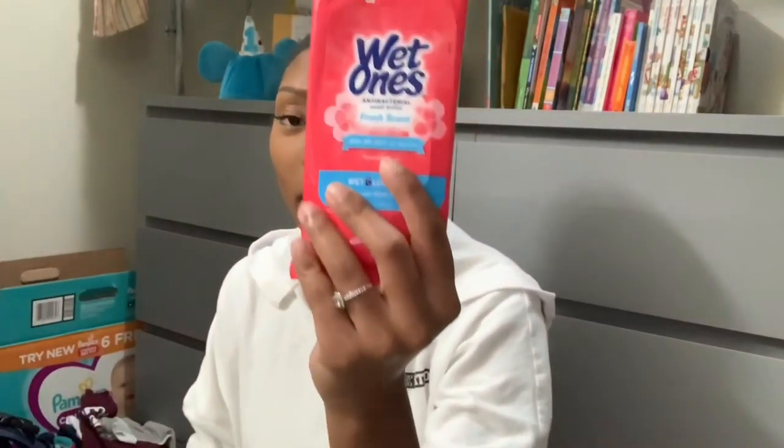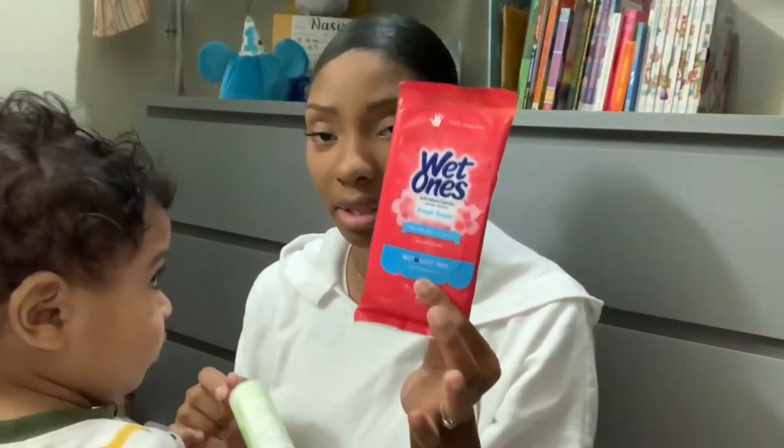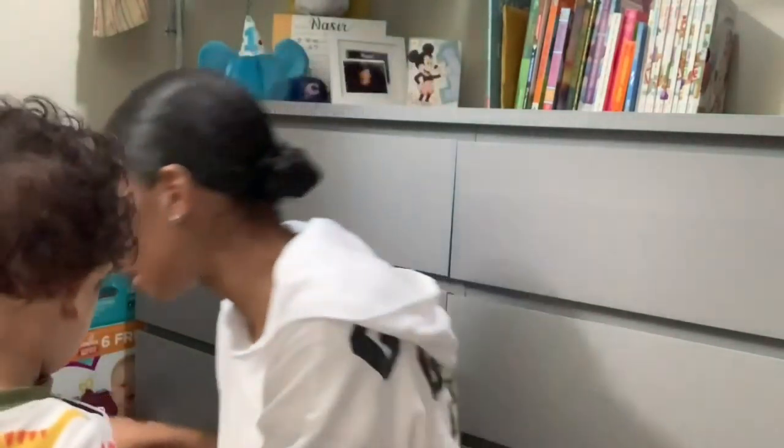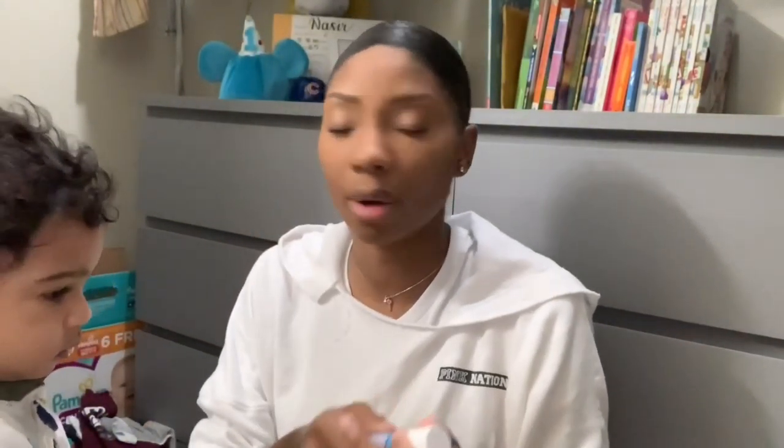I also have some Wet Ones wipes. When I get on the aircraft or even in the bathroom on the changing station, I like to wipe them down, to make sure they're disinfected. And then I also have, bam, this bad boy, Lysol spray. When in doubt, spray it out.